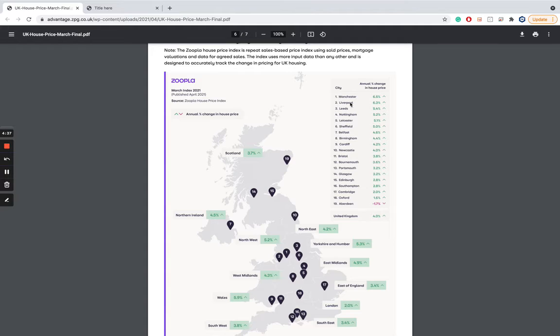And you can see the top 10 here. They're all pretty much in the north. You've got Manchester, Liverpool, Leeds, Nottingham, Leicester, Sheffield. Great cities, all giving solid gains, all well above what the UK average is making. But especially key here is sort of like your Manchester and your Liverpools.